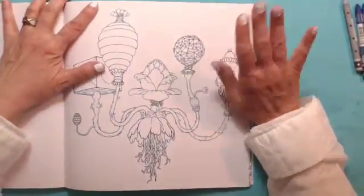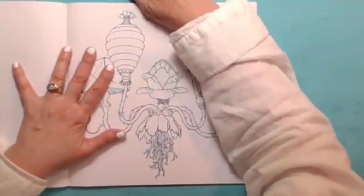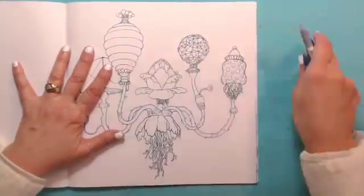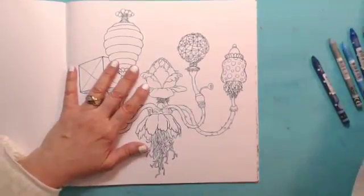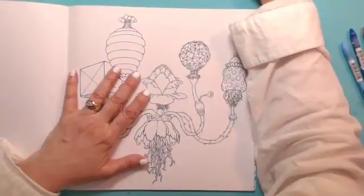Okay, so now I'm going to do a couple things. Because I will want to do more shading after I put a wash base on, I'm going to see if I can find Prismacolor colors to go with this. But first we're going to do the wash. So let me go ahead and zoom in here and readjust my camera, guys.